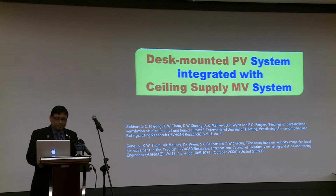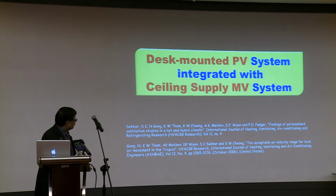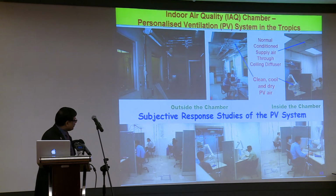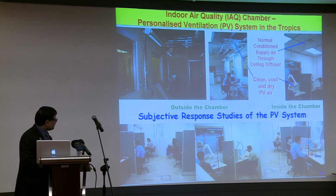So I'll talk about one such strategy that we did in a little bit of detail, and then we move forward to the last of the technologies I mentioned to you. Here is a desk-mounted personalized ventilation system in an office space, integrated with the conventional ceiling supply mixing ventilation system. Here is a photo of the facility, the environmental chamber where we did this.